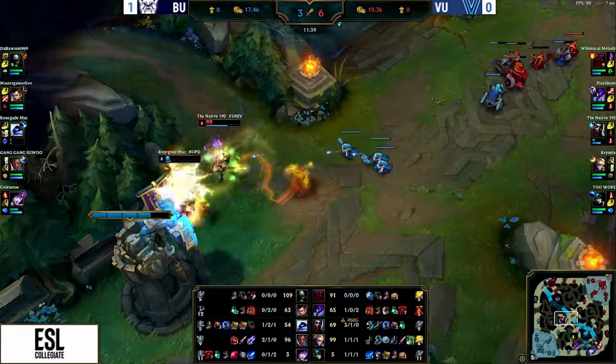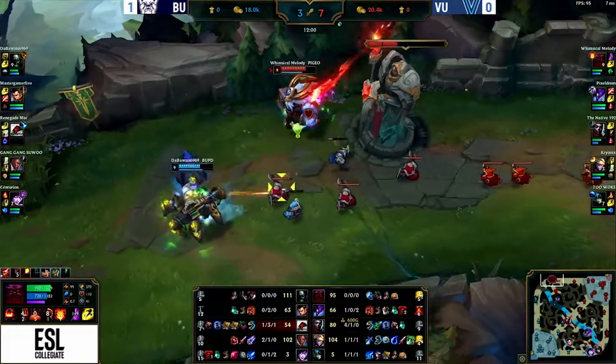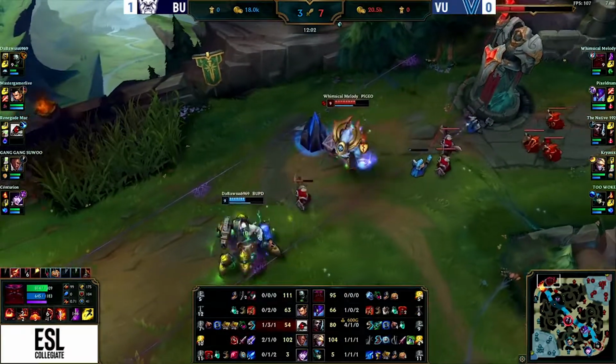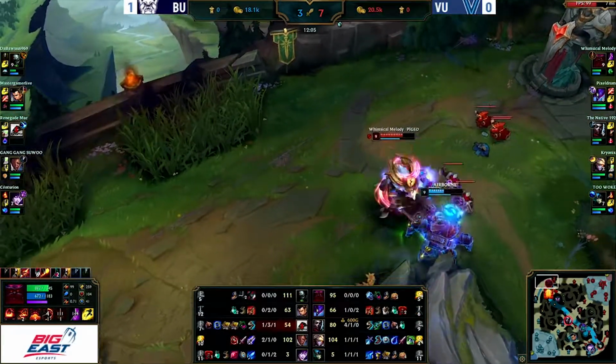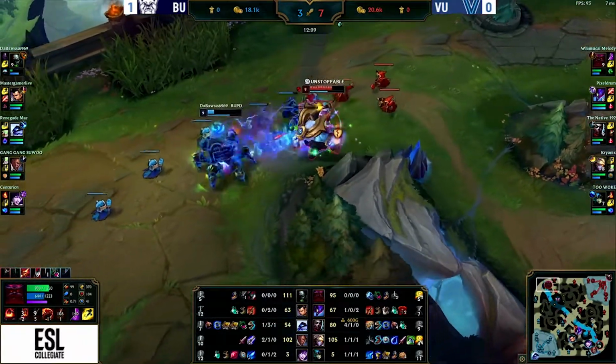And Renegade Mac yet again getting caught out, and there it is. Chrono Break will keep himself safe. Can hop on in so he can carry everybody right now, as now an engage on the top side of the map. Yeah, we're seeing the ult going in, trying to connect onto the boss right now. The stun, the follow-up is there, the flip over top.